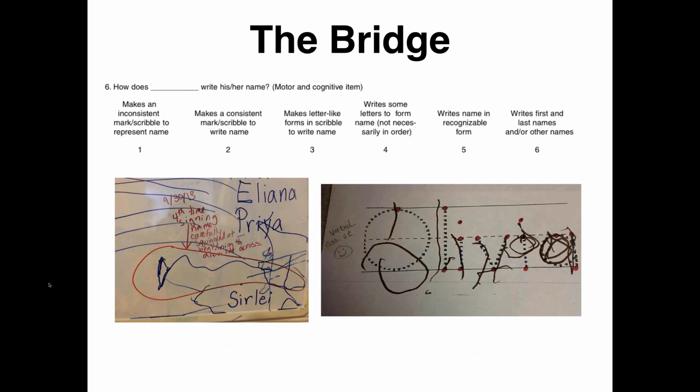What we would expect to see in a typically developing student is that a 1 or 2-year-old would start making some kind of inconsistent mark or scribble. They understand the concept of writing their name, but the way they scribble it every time looks different. And then we start seeing it become much more consistent looking. So we might not be able to read it, but they have a consistent scribble to write their name. And then over time we start to see they understand what letters look like, and they're able to shape their scribble to look more like letters. We start to see the actual letters of their name starting to appear when they do try to write their name. Then we start seeing some kind of recognizable form, and then eventually they're able to write their full name and their last name.